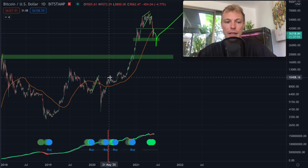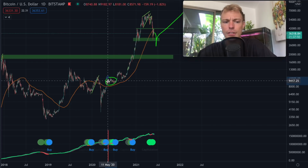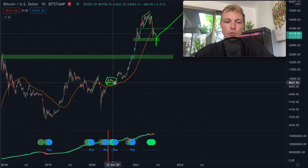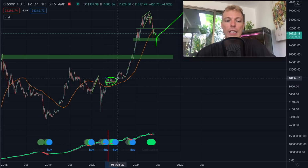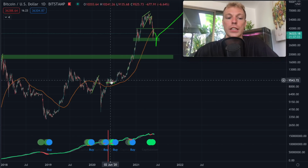For example, right here, when Bitcoin is just chopping sideways in this strange price action, a lot of traders have lost a lot of money because the price is just very unpredictably going into any direction, trading in a certain range without any clear direction. So yeah, guys, that is what I'm thinking right now, and that is how I'm approaching the markets right now.